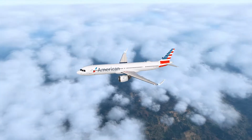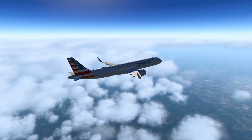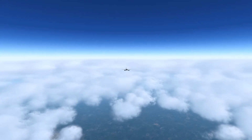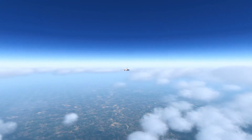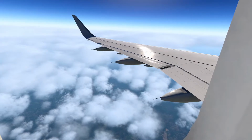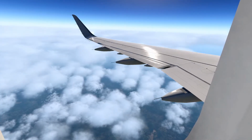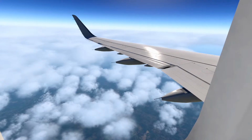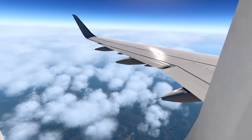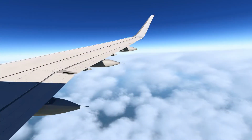Isn't that beautiful, folks? Just look at that. Just look at the shine on the wing there. What a beautiful looking scene. And of course I use XVision 2 for the clouds and the shaders, with the, gee, I keep forgetting the name of the presets I use. But this is lovely. Here's the other side.